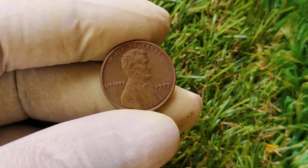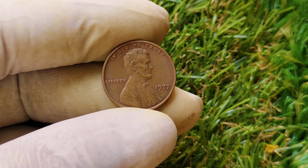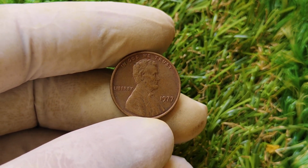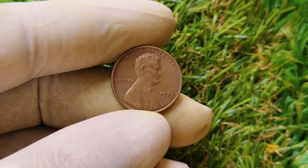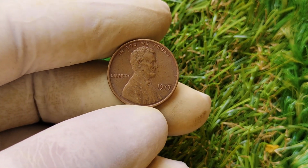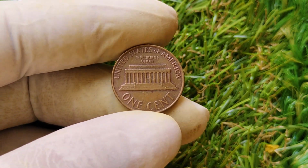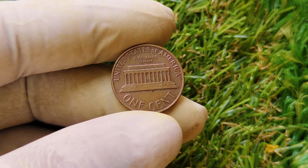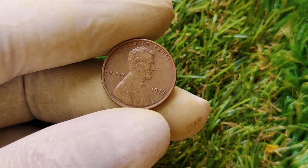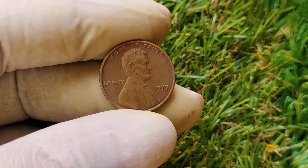So what does all this mean for you? It means that the humble 1977 Lincoln penny hiding in your change or coin jar might be worth a lot more than 1 cent, but it depends on what you have. Look for signs of high quality, sharp details, no wear, and possible unusual features or errors. To check your coins properly, you should get a magnifying glass, good lighting, and a basic coin grading guide. If you think you have something really special, consider sending it to a professional grading service like PCGS or NGC for certification that can boost its market value, especially if you want to sell.